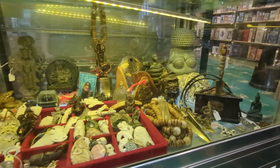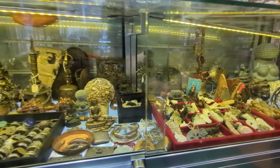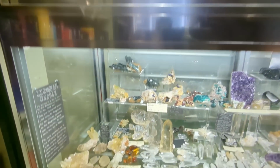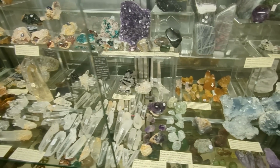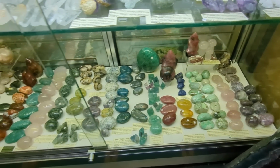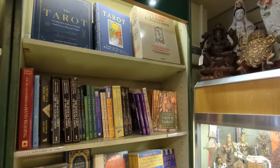Lovely purbas. And an incredible selection of crystals. Very, very impressive. Okay, so I'll show you some of the tarot books.